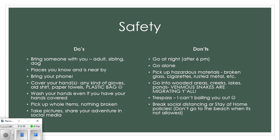So do not go near any wooded areas. For example, if we were at school, I wouldn't take you to that creek that's right by the school near the parking lot. I wouldn't let you go in there. Even if it looks safe, you should not be getting wet or excessively dirty. Your hands are the only things that should touch anything gross, not the rest of you.